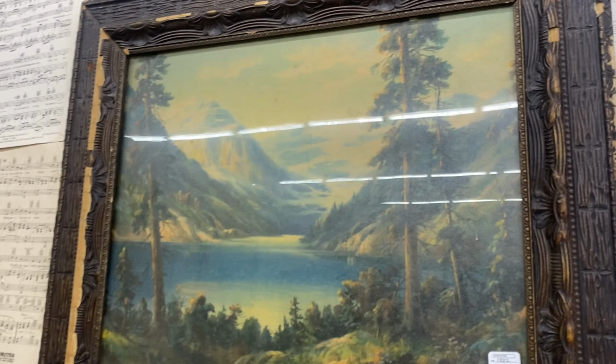The kids and I headed to the antique village. I absolutely love this antique store. So let's see what we can find. Let's go antiquing together.